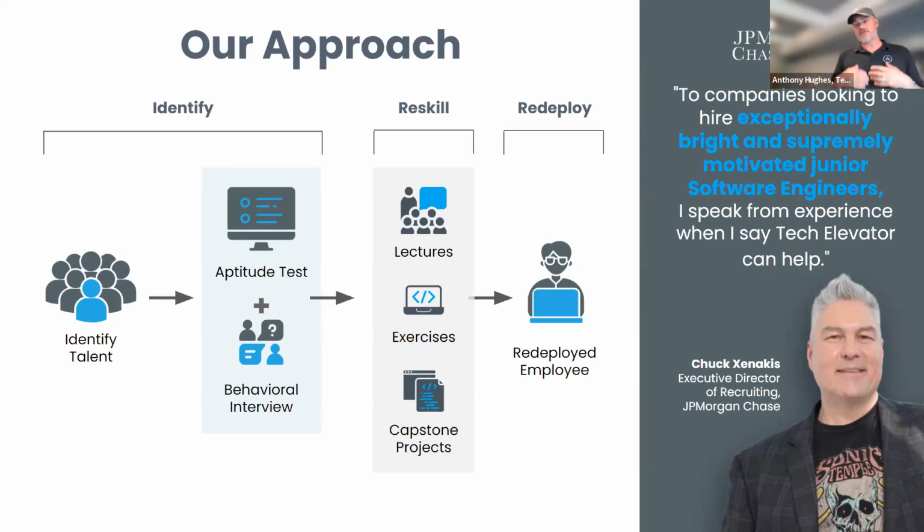And the redeployment process is a really important process to make sure that we're not only equipping these folks with the right technical skills, but we're working with our partners to make sure that they're effectively integrating these individuals into their technology organization.